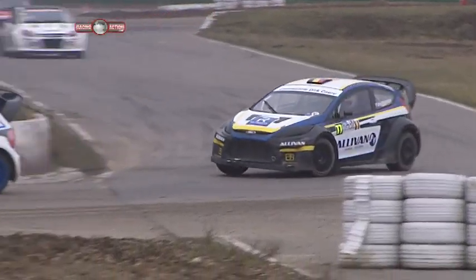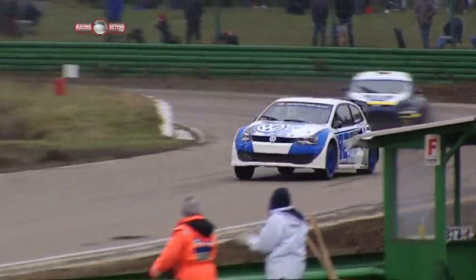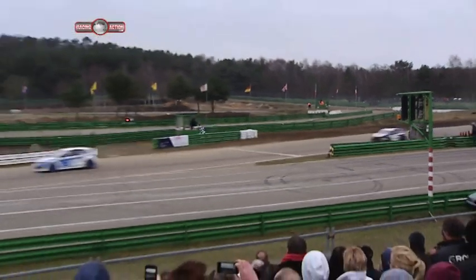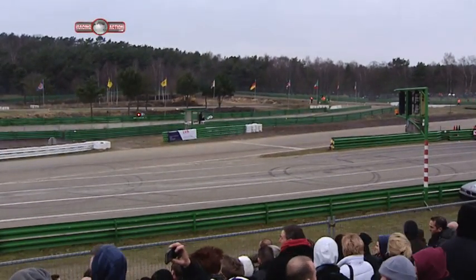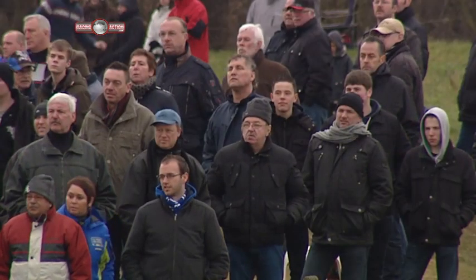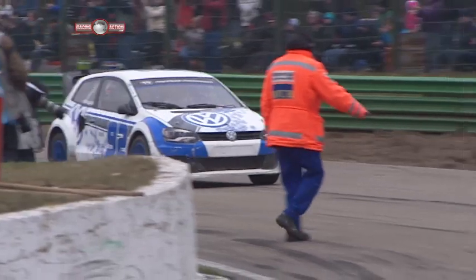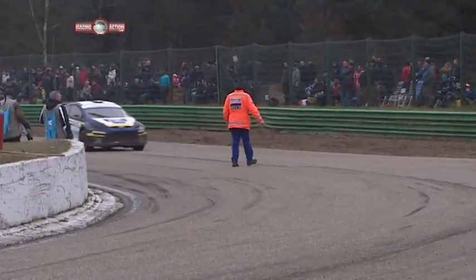But now Van Mechelen is right behind Markland. Can he put the Swede under enough pressure to force a mistake? No, he can't. Markland takes the win from Van Mechelen. And that's a great result for Van Mechelen. Kuipers in third from Pauwels and Teurlings. But Van Mechelen scores the most points for the Belgian drivers, and that's important as well.